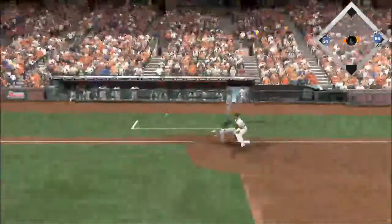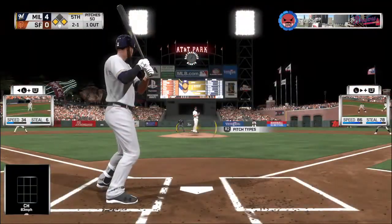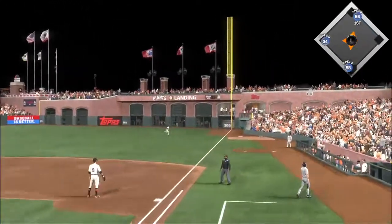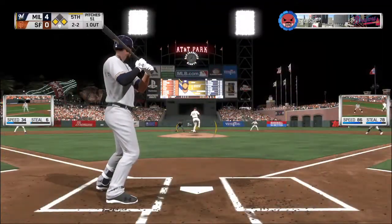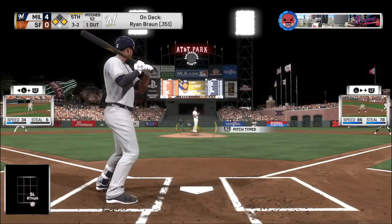In the dirt and blocked behind the plate, and he is in there. Good job to corral this quickly as the runners hold on. Now a swing and a fly ball. And foul. Here's the pitch on 2-2. And the slider stayed low apparently for a ball.